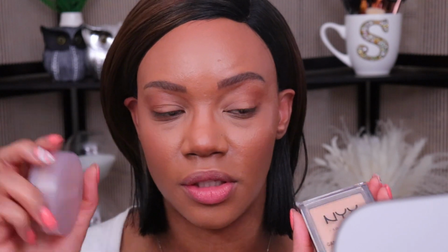So I'm going back in with my Kosas powder. I'm not going to be using the NYX powder to set my face because this one gives a tad more coverage than this one, and this one definitely has a more mattifying finish. This one is really good for setting the face, but it doesn't really alter the finish of your makeup.